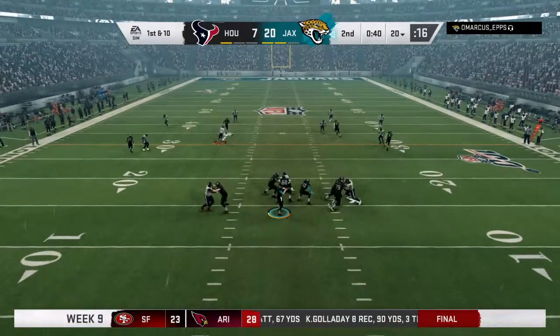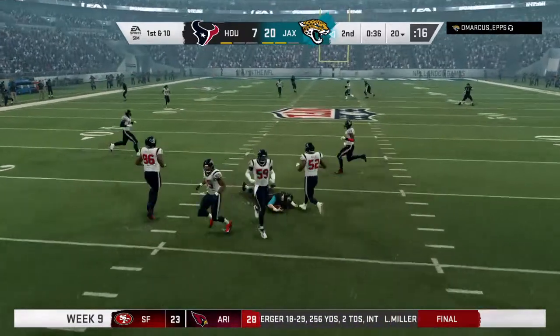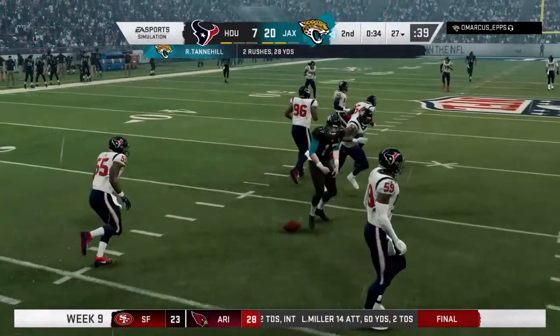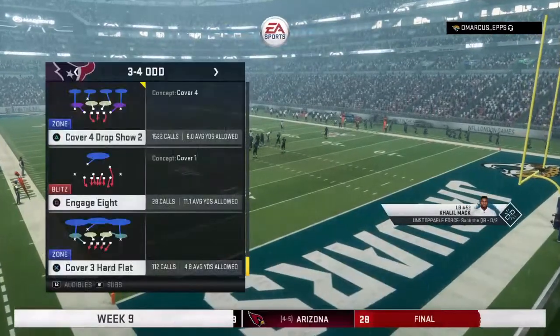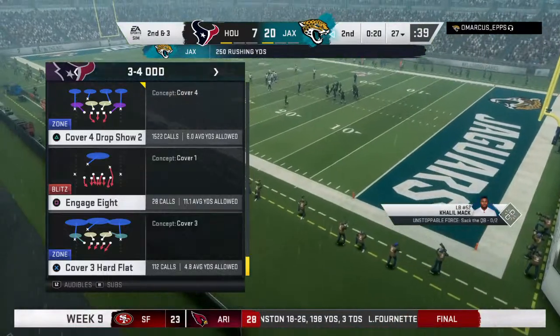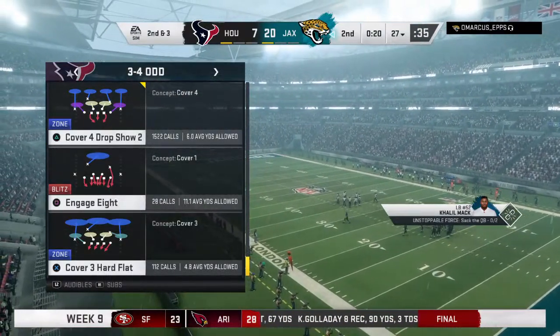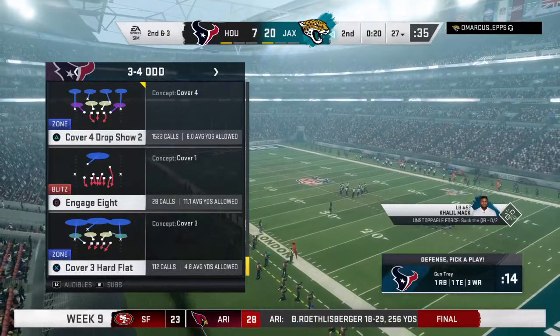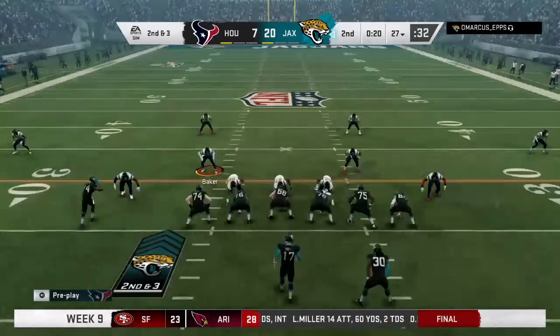After the interception, here's Tannehill. And now he'll tuck it and run. Nice work to get 7 out of that, and it's 2nd down. Now the Jags will use the 2nd of their timeouts as the clock will stop with 20 seconds to go in the first half. Partner, he was going through his progressions. Not there, not there. After about the 3rd one, he decided he better pull it down and run for it. And he slides down and avoids the hit for good measure.